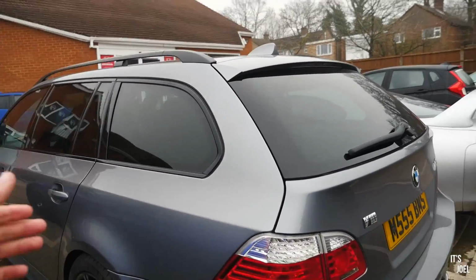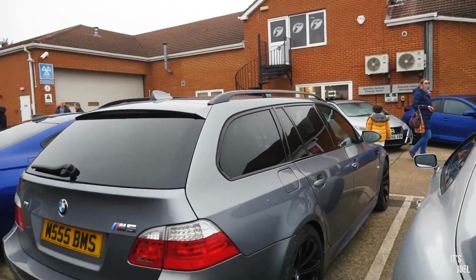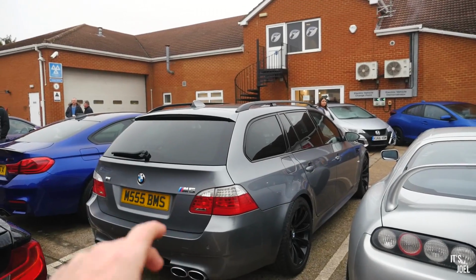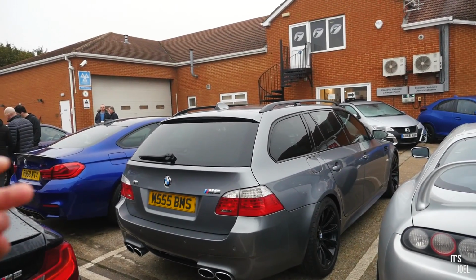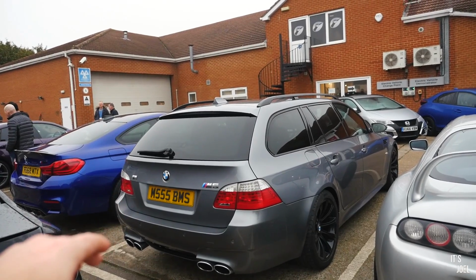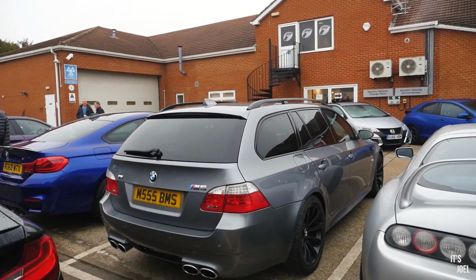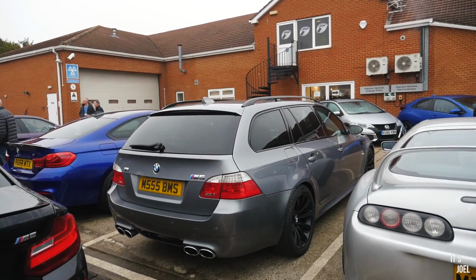I would imagine it is, but obviously this has got that very famous naturally aspirated V10 engine, which was also in the standard M5 and the M6, which I'm a massive fan of. But I don't think I've ever seen one of these. I will try and see if I can catch this leaving, because I know that one of the incredible selling factors of this car is the way it sounds. So I will try and catch that as it leaves in a bit.